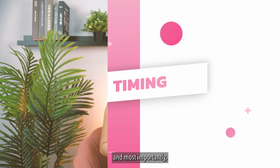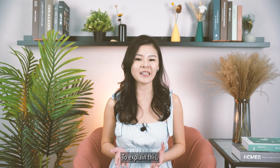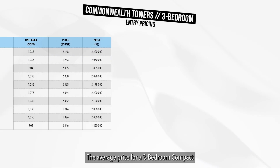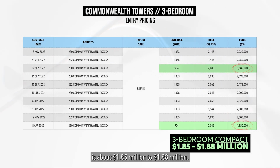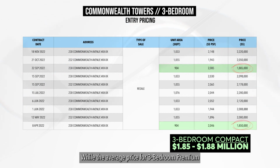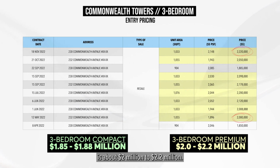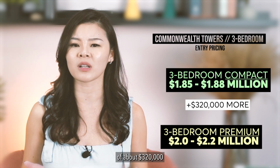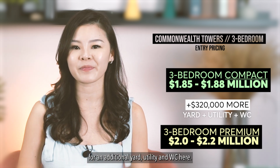And most importantly, how this will be an opportunity if you are a buyer. To explain this, I'm going to refer back to the transactions of Commonwealth Towers. The average price for a 3-bedroom compact is about 1.85 to 1.88 million, while the average price for a 3-bedroom premium is about 2 million to 2.2 million. This means that it will cost an extra of about $320,000 for an additional yard, utility and WC here.